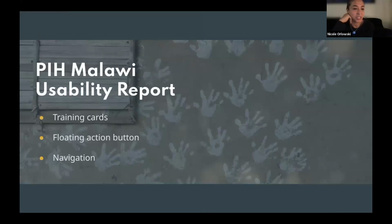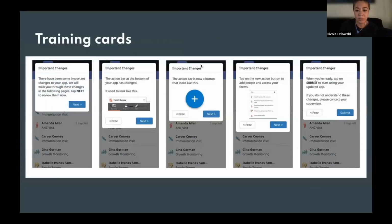So I just wanted to share our usability report from when our teammates recently conducted a user feedback session and ran usability tests and focus group discussions with CHWs. We covered the latest UI updates, including training cards, the floating action button, as well as the upcoming CHT navigation updates. So our goal of the test was to understand the learnability of these changes and sample end user reactions to them.